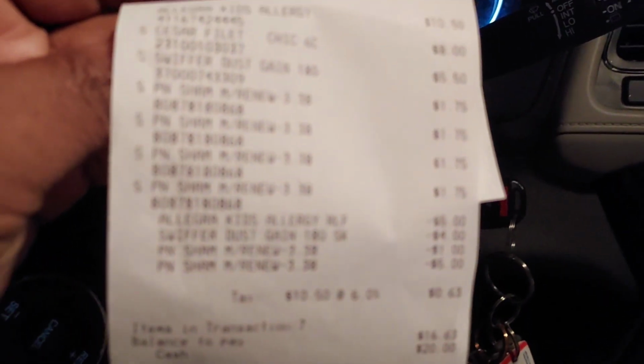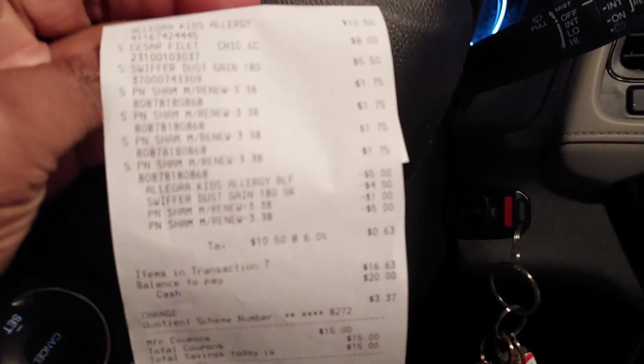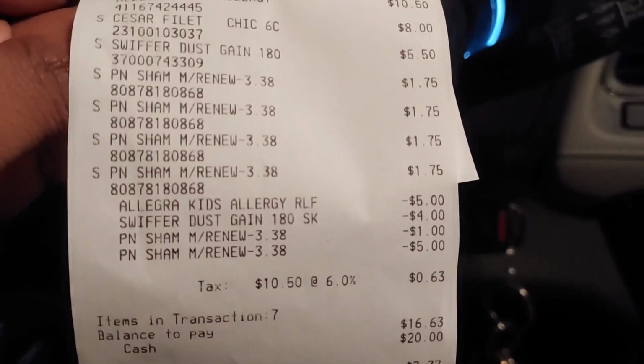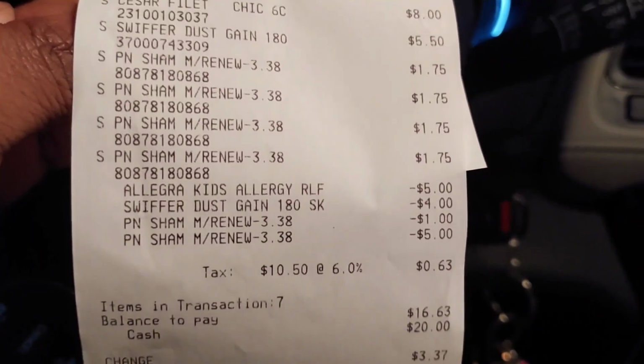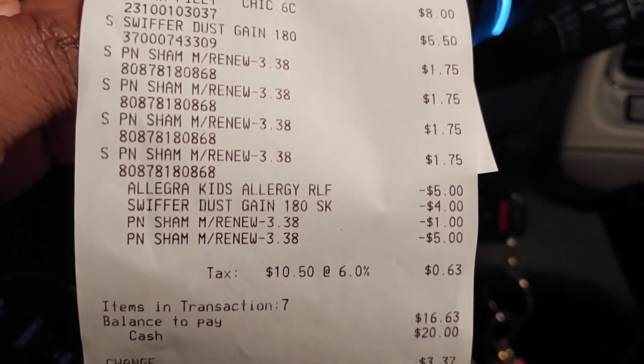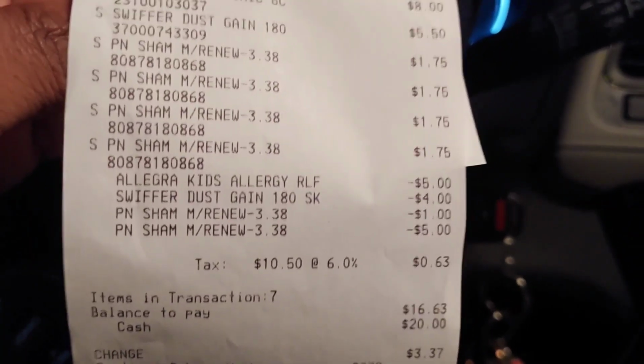And you'll see the deal is still good with the Swiffer glitch, because my $4 digital coupon came off of that, making those Swiffers $1.50. And the Pantene glitch is still good. You see the $1 digital came off and the $5 digital came off.